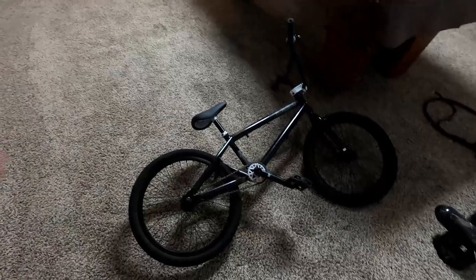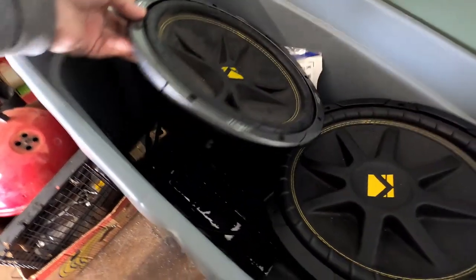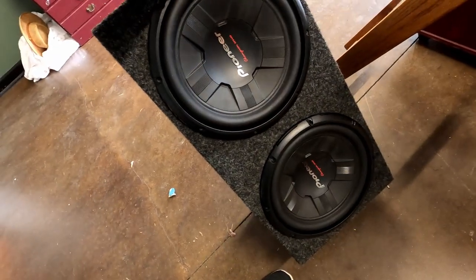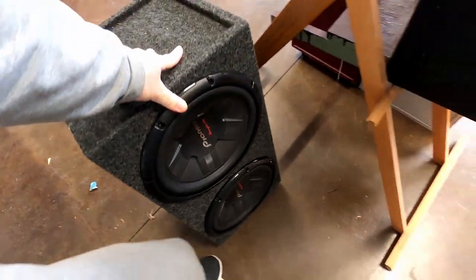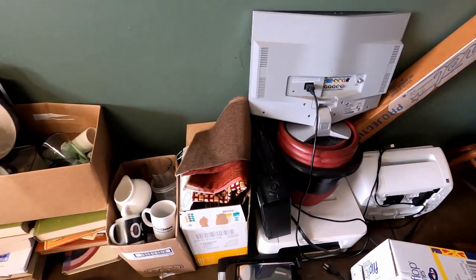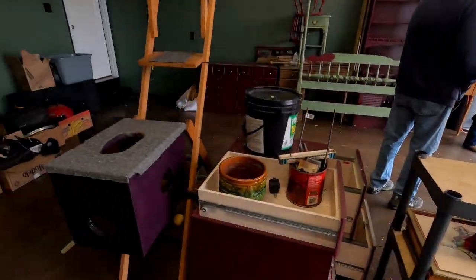We're going to go outside, and they're going to be starting the auction in like 5 minutes, so let's get to it. There are some Kicker speakers out of here. There's an amp in here. Nice tote. Should all sell together. Here's another box with a set of Pioneer, looks like 12-inch subs. VCR! They sell pretty good too if you can find them and get them cheap. That's about it out here.